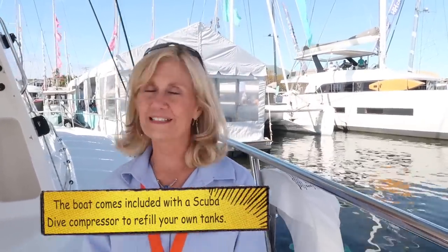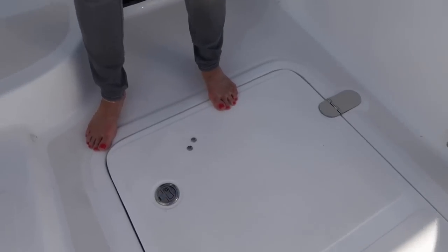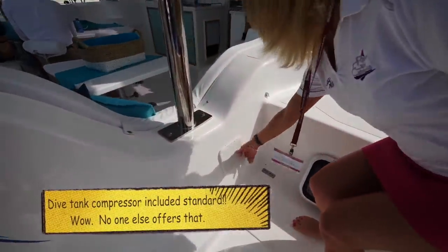Okay, we're back outside because we forgot one key feature. Two key features. One is a dive compressor. This particular owner chose not to get it, but it is standard. If you do choose one, it goes in the engine bay, in this bay here. And you would have the fill connection outside. Every previous model we've had has had one right here, and it's come standard in the price.